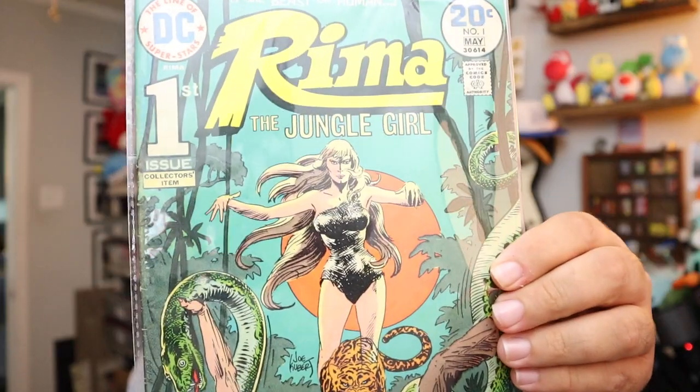It's a Squishmallow. This is Rico here, the Triceratops Squishmallow from Kelly Toys. Small one, $14 plus shipping. It's an old comic book. This is a first issue of Rima, the Jungle Girl. 20 cents from April, May 1974. There's Rima there. First issue, $8 plus shipping. Not a big first issue there, but you know, we'll take it.